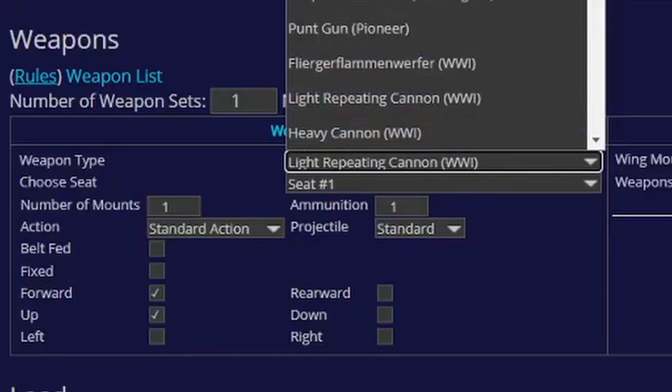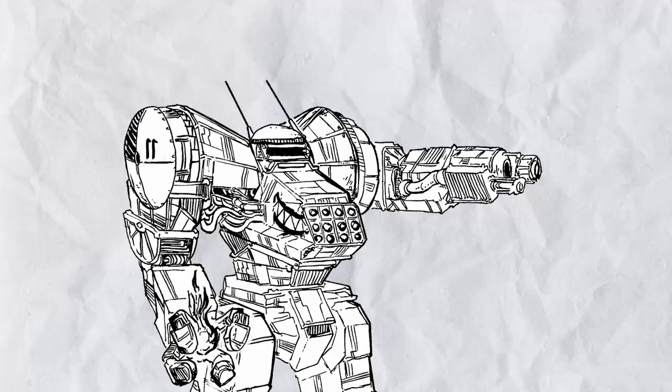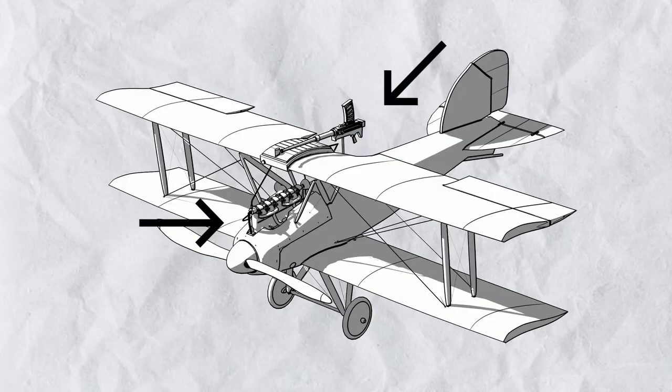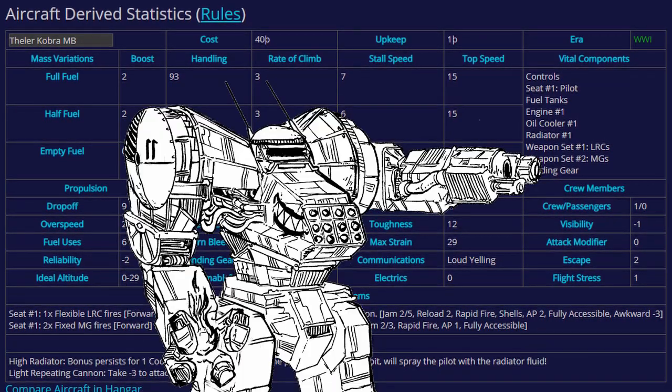As for its variants, you could actually switch the KanonenKobra back to its original configuration with 2 machine guns, just remove the light repeating cannon and add in 2 accessible uncovered hull medium machine guns. And if you are wondering if the KanonenKobra can just carry both at once, it can, since they are both put in 2 different places, but it's going to make the plane even slower and sluggish. But it's also a ton of firepower, holy shit.